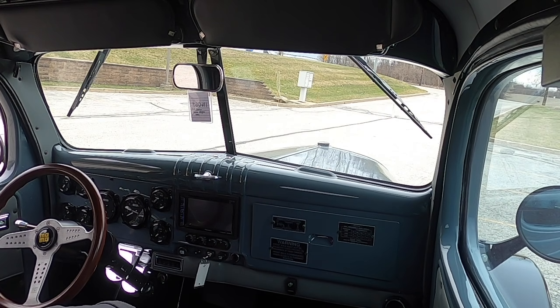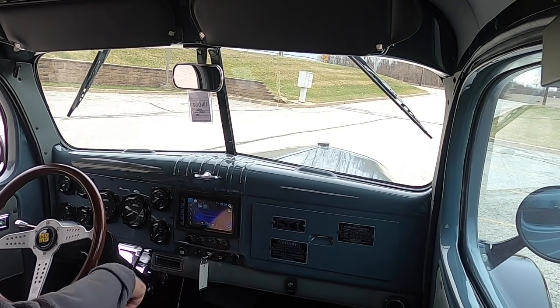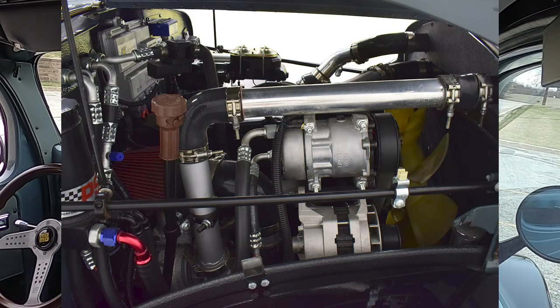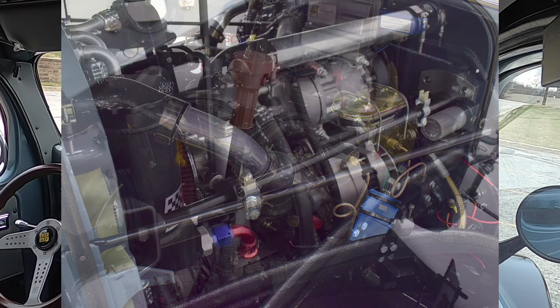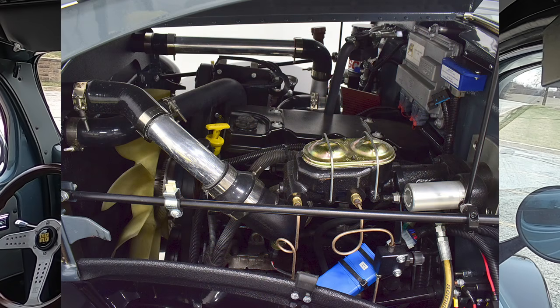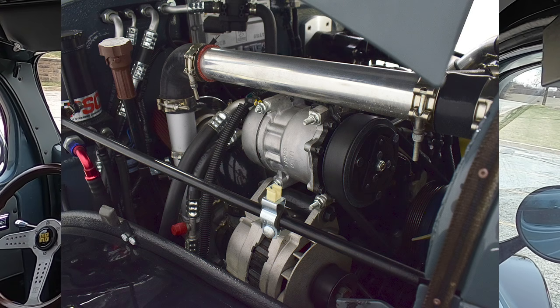Turn the key, let the fuel pump run for a few seconds. It is definitely a diesel. It is the IST 170 Cummins, which is an offshoot of the 4BT. It's an electronically controlled version of the 4BT, which is arguably the most reliable machine ever conceived by man. If you have fuel and you can make it spin, it will run.